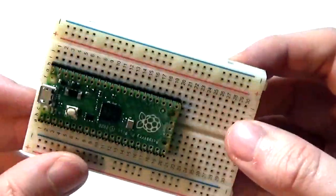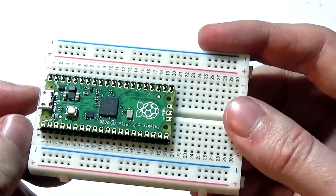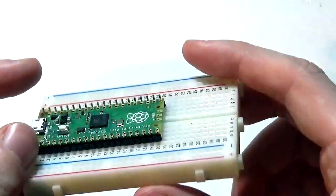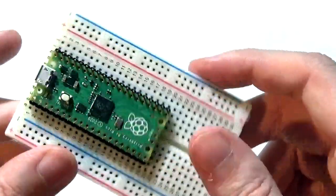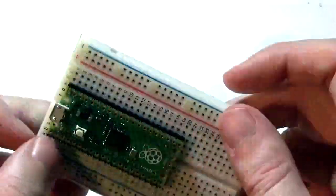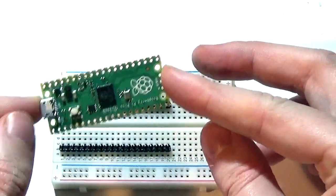If you can't solder, and there's a number of reasons, people either don't want to, they don't feel confident with soldering, or they're not allowed to solder. A lot of schools nowadays cite health and safety as reasons for not soldering. That is a way of connecting to a breadboard without needing to solder, and of course it means you can lift your board back out as is.